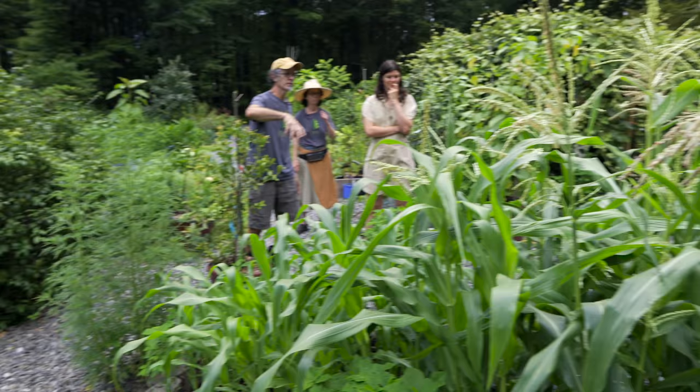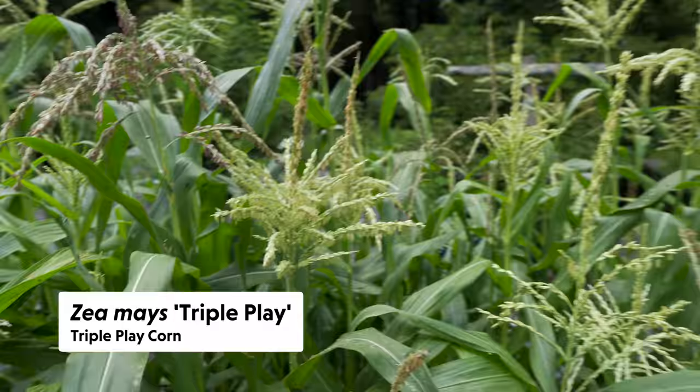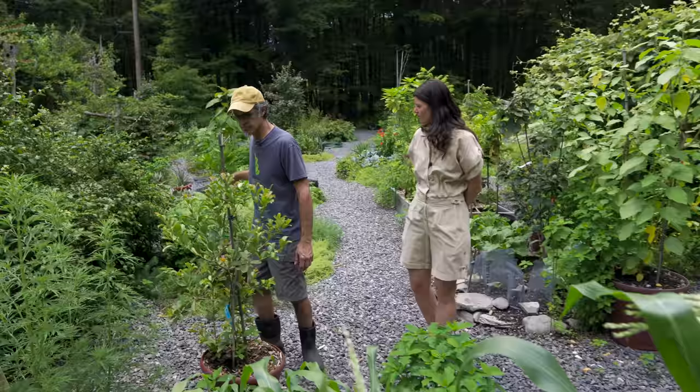This is like a Native American chewing corn. I always say that because the corn now that's bred in supermarkets is just for sugar. This is like a textured, starchy thing for butter and sugar. It's called triple play. It's wonderful. I adore this. That's why I'm lining beds with a lot of it.